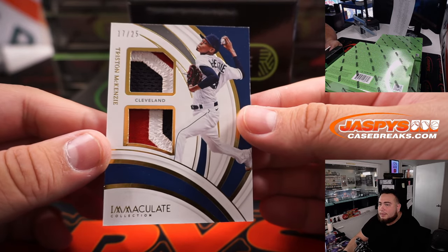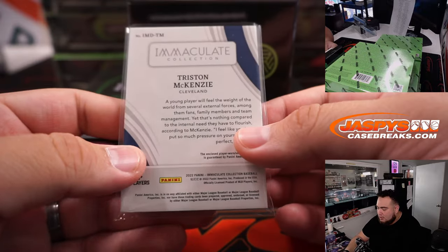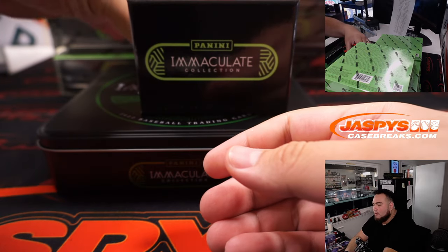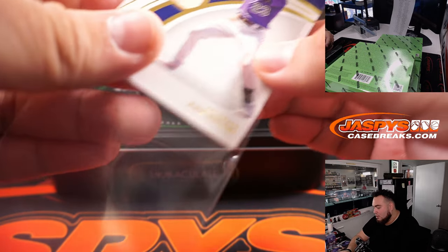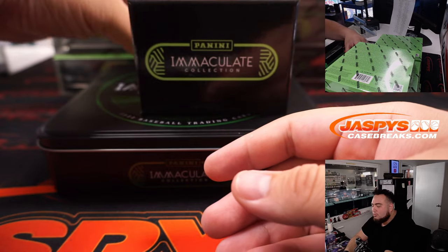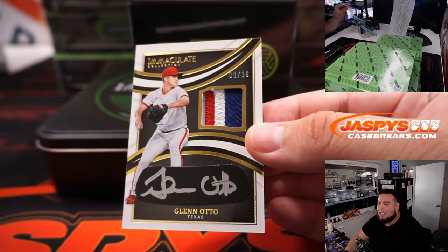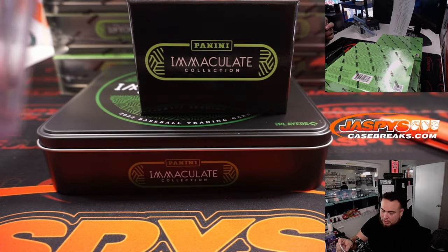All right, here we go. Trey Stephens, nice 3-color patches there, 17 out of 25. That is for the Land. Going to John. We have a Kris Bryant to 25 for the Colorado Rockies. Walter with that one. A little eye black patch autographs tonight. Glenn Otto, that is for Texas. Going to Curtis.